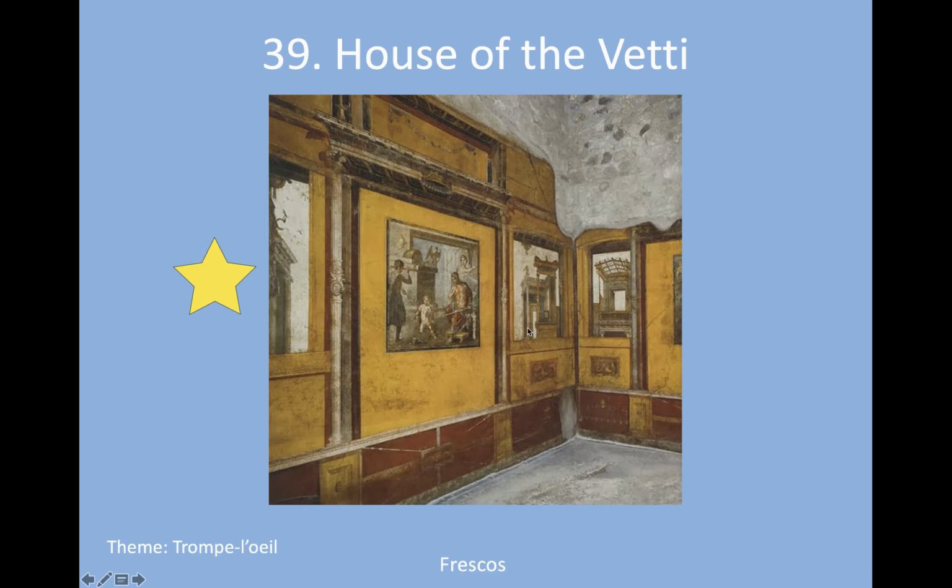And this wall is from the triclinium, which we learned about when we did the Temple of Minerva and the Etruscans, that the triclinium is the dining room. So this is the dining room. What's interesting is we talked about the fact that there are no windows here, but what we do have is this painting technique called trompe-l'oeil. And that's how you pronounce this, trompe-l'oeil. Trompe-l'oeil painting is painting that tricks the eye.